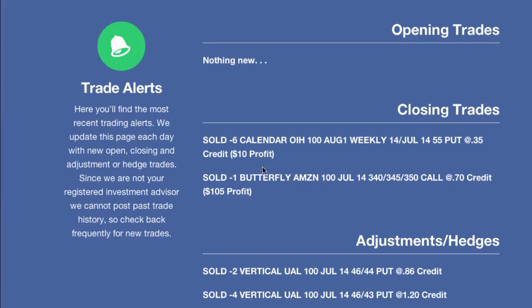The first one that we closed out of is OIH, and that is one of our put butterfly spreads that we had for OIH going into July. Now, this one was a little bit weird because we actually traded an August weekly on the long side instead of just a regular August monthly contract. So we were short the July monthly contract for the 55 put, but then we were long the weekly contract for August. So a little bit shorter spacing in our calendar spread than we usually do.